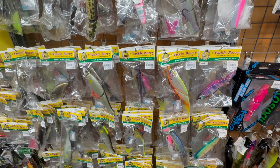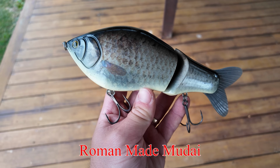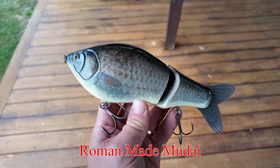Picked up a Roman-made Mutai, I think they say. I think that's how it's pronounced. It's not a very well-known swim bait, but it's one that's been on my radar for a long time. Never thought I'd actually find one or own one. They're a $500 plus lure over in the US. There wouldn't be too many of them kicking around in Australia, that's for sure. Roman-made lures are all handmade. I think it's a single-man operation, to be honest.